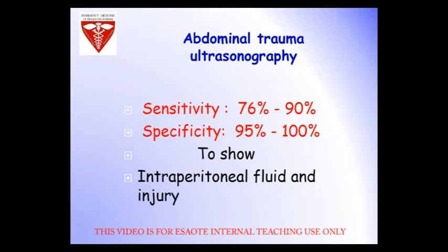So, what is the sensitivity or specificity of ultrasonography in abdominal trauma? As you can see, the specificity is very high, 95% to 100%, to show only intraperitoneal fluid.